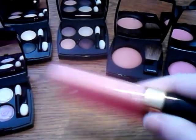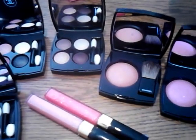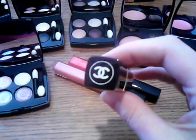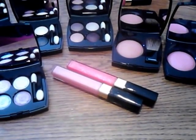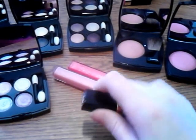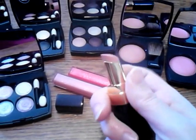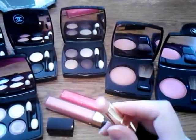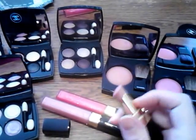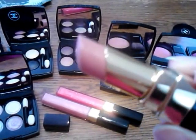They're very beautiful. Okay. So, keeping with lip products, I have a Rouge Coco Shine, and this is an Instinct number 86. This is the only one of these that I own. Boo. I want more. It's just sickness. You can't have enough beautiful things. I always want more. Yeah, it's really pretty.